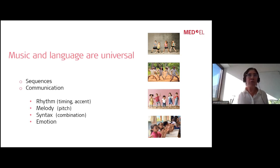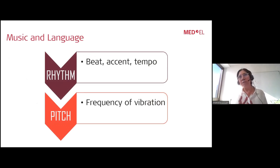And if we go more into technical aspects, we can see rhythm, melodies, syntax, and finally the emotion conveyed by those two. I will center myself only on two aspects, because if not, I will need much more time. If we talk about rhythm, in music and also in language, we have beats, we have accents, and we have a tempo that takes the message through.